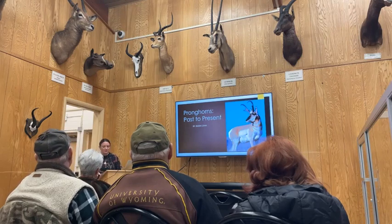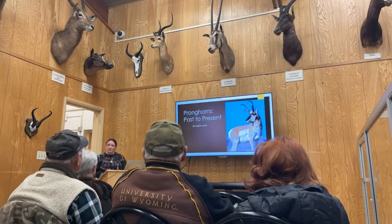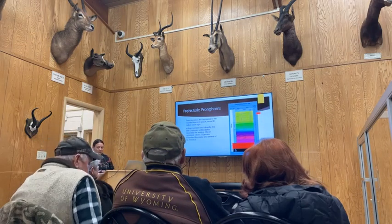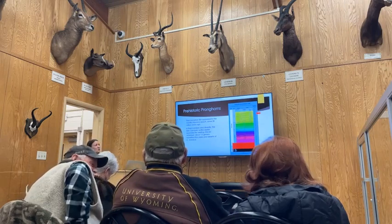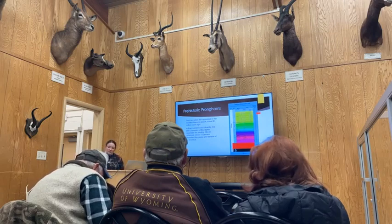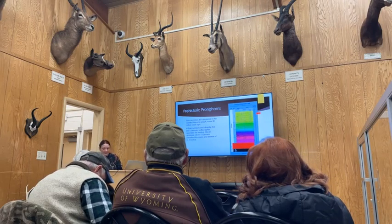Pronghorns are the true Native Americans. They're the sole living survivors of a family, the Antilocapridae, an American group of ungulates that was once much more diverse than it currently is now. Their ancestors first appeared in the Middle Miocene, around some 20 million years ago. There's a little arrow where they started. And the Antilocaprinae range stratigraphically from the Middle Miocene to present day.